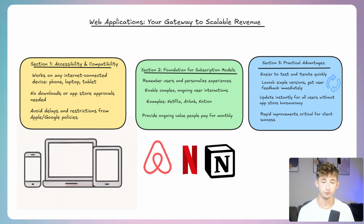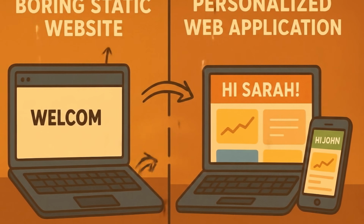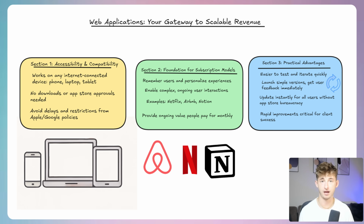Now, given this new approach to building software, web applications are your best bet for creating scalable business assets. These web applications work on really any device with internet access: your phone, laptop, tablet, anything. They update instantly for all users without requiring any downloads or App Store approvals, which means you are not at the mercy of Apple or Google's policies or waiting weeks for approval. More importantly, they form the foundation of successful subscription business models.